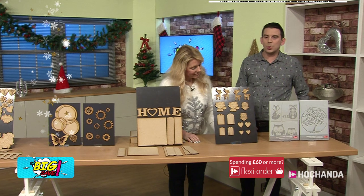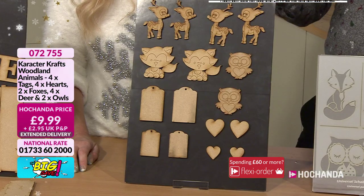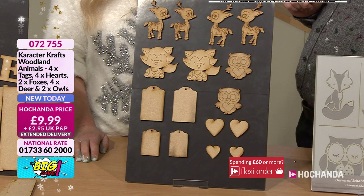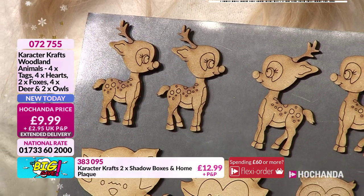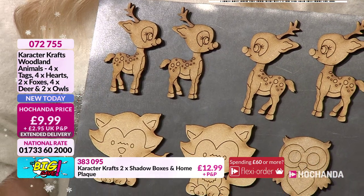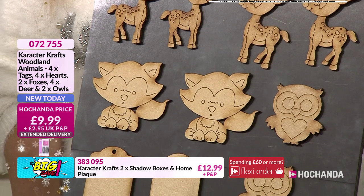Woodland animals next. These are so cute. And I've only just noticed, you get the deers that face both ways. One that faces one way is slightly bigger than the other one, so you've got two different sizes in there. There's not a great deal of difference in them, but there is a difference there. They are really cute. We'll definitely get one of these painted up at some point.